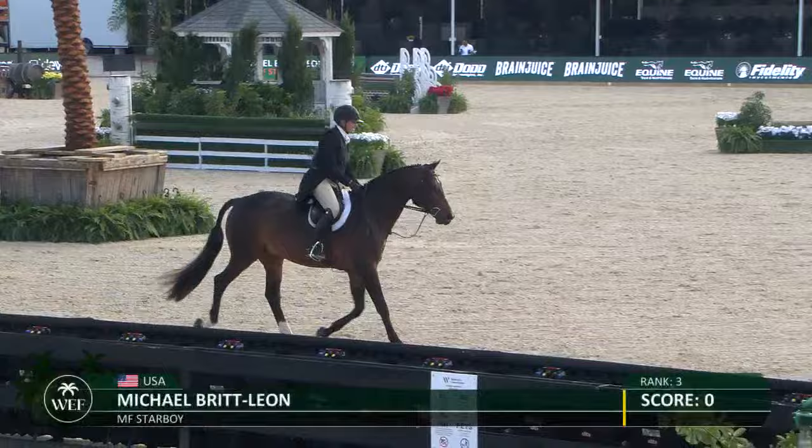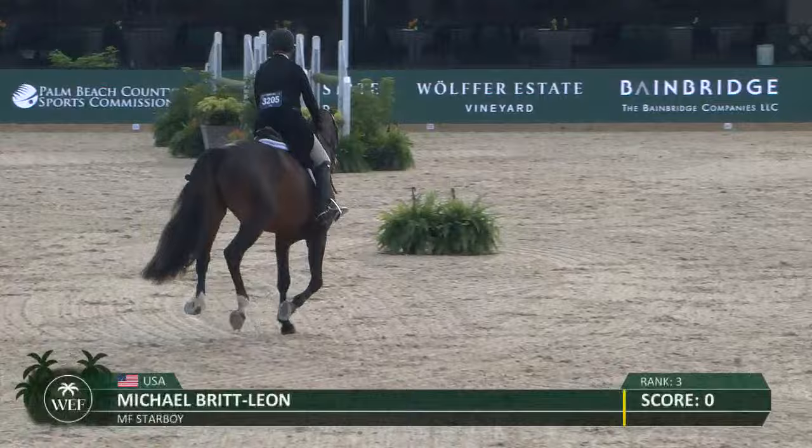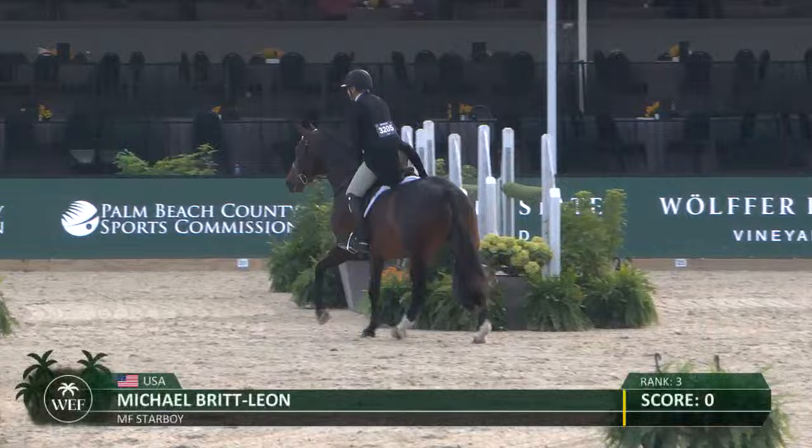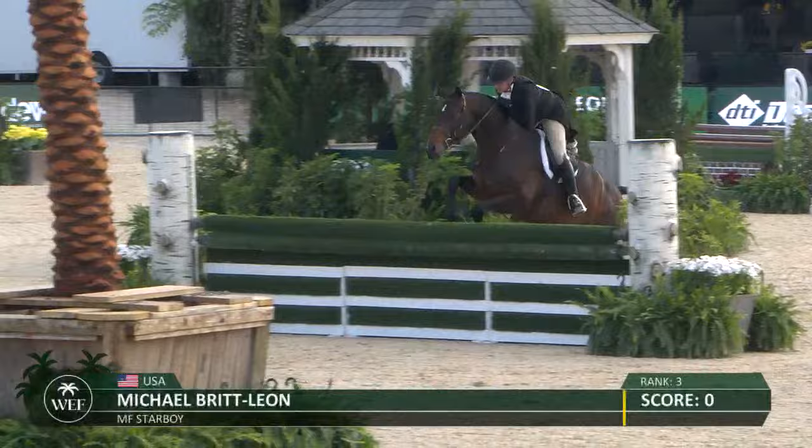SVF Changeup. This horse has been competing in the green conformation division and they've had much success. Another horse owned by the Hamill family. Kristen Hamill. Beautiful looking horse. It really is. Nice start.